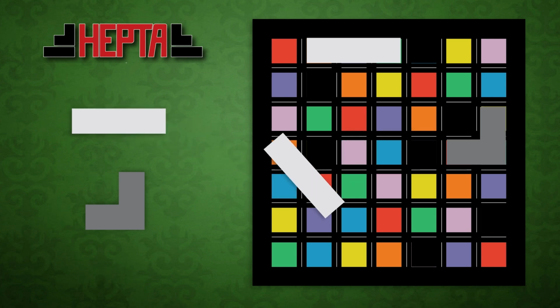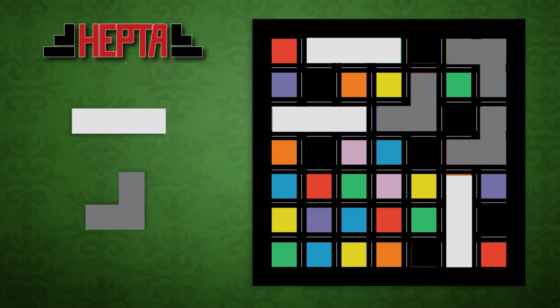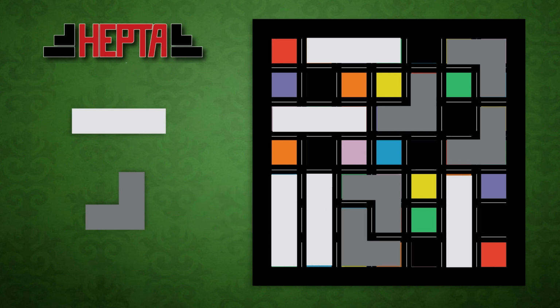This process continues until no more pieces can be fit onto the board. Now, if only one player can no longer fit their tiles to the open areas, but the other can, that other player can continue alone. When no more pieces can be placed on the board, the winner is the one who's placed the most pieces.